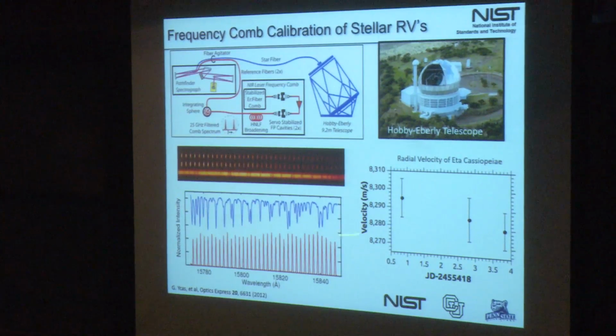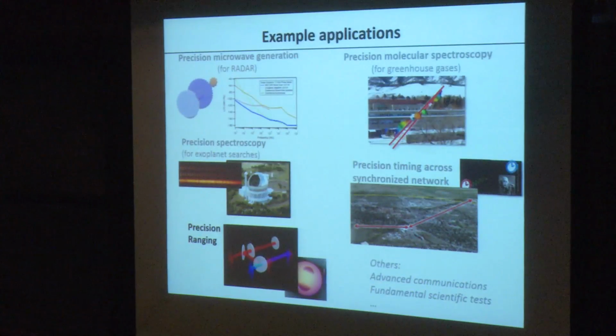But this is a nice example. The comb can support much better than this, right? The challenge now becomes that the rest of the system is the limiting factor, which is a theme that often comes up. So with that, I'll talk in some detail about precision ranging.